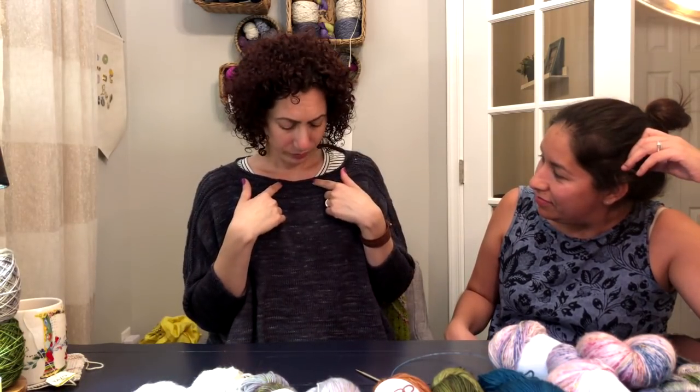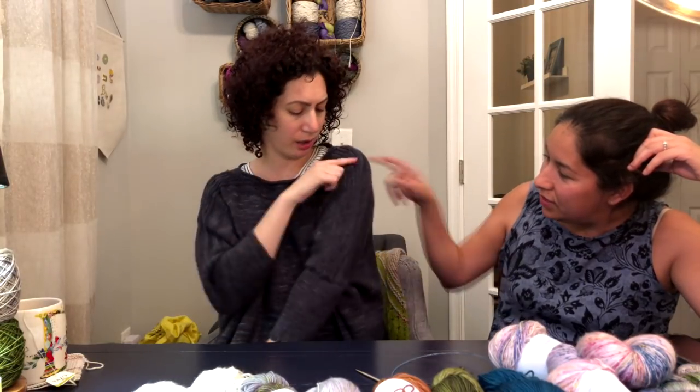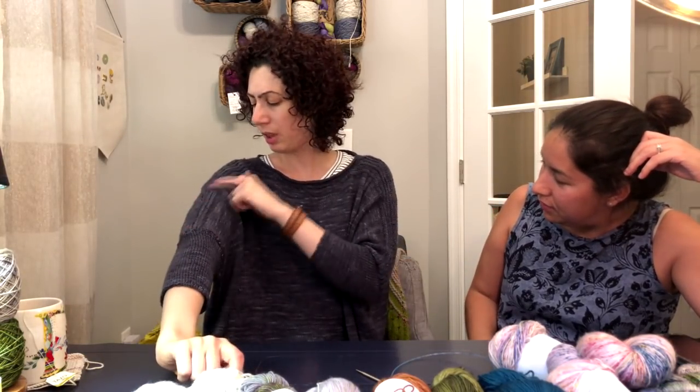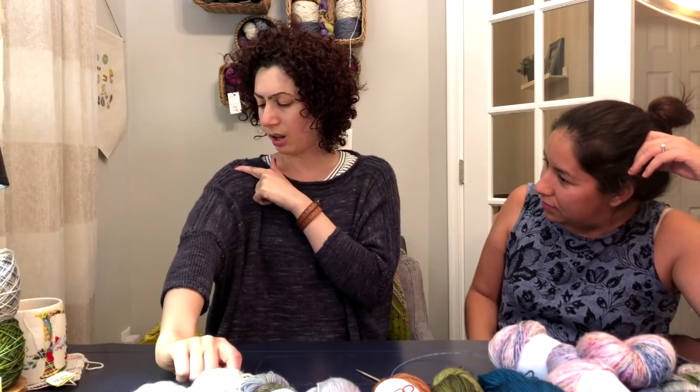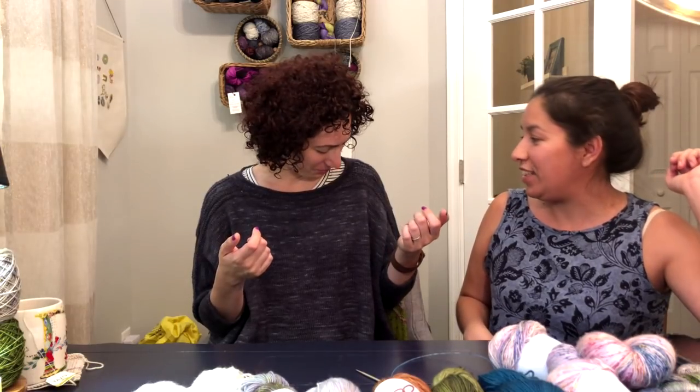There's something I didn't tie in there. It was a little bit here on the neck and the back and here. Yeah. But that was it. The rest was just in the round, just knit. And then you separate for the sleeves, and then you knit some more. Oh my goodness. That's a labor of love.